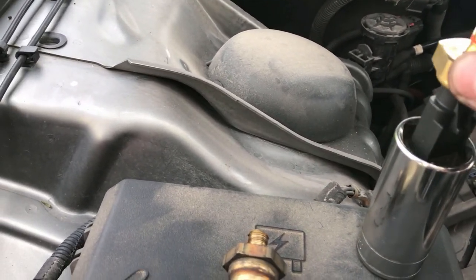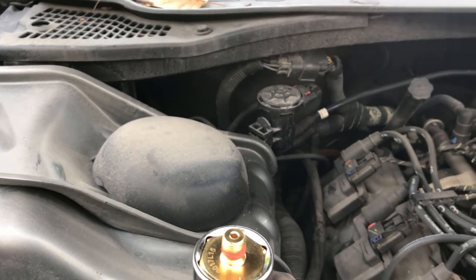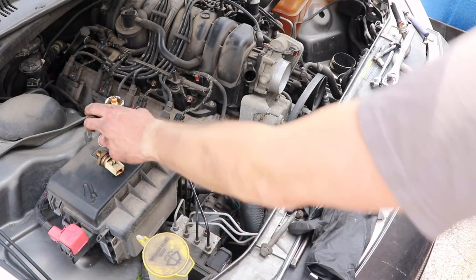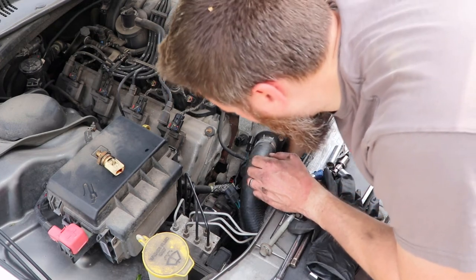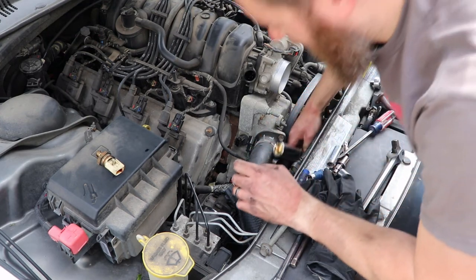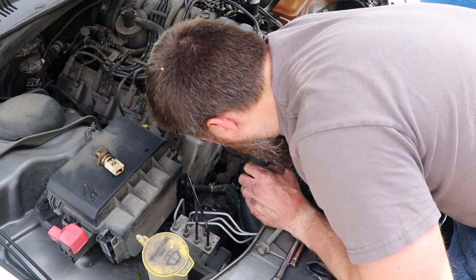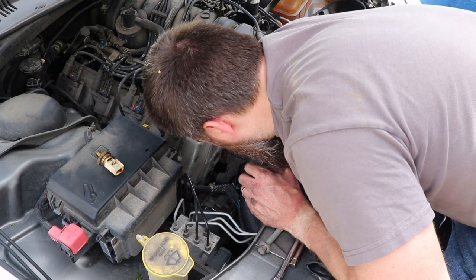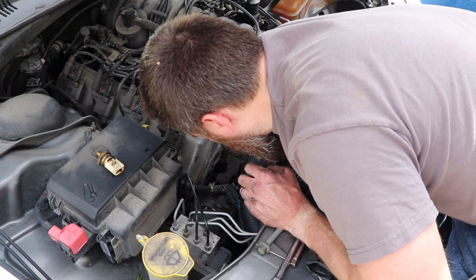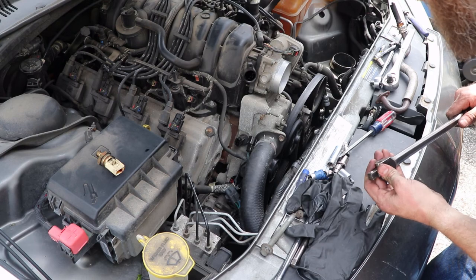We're just gonna put that one in by putting it in that socket. And then we'll start threading it in, and then we'll tighten it up. Nice and easy, not cross-threaded. It's to the Loctite, so now it's going to take a little bit more effort.